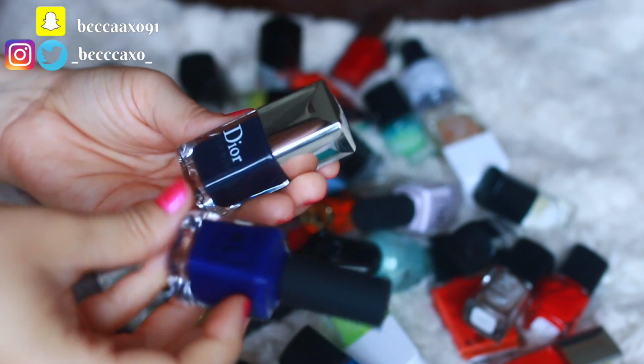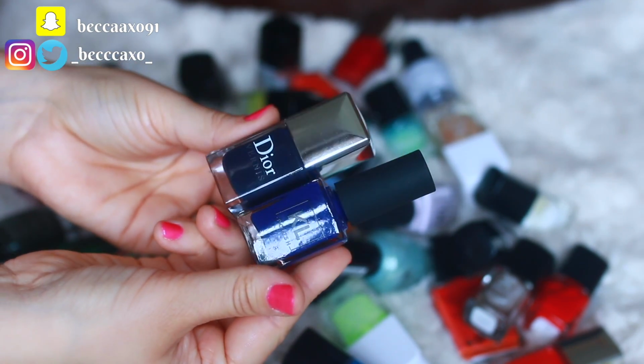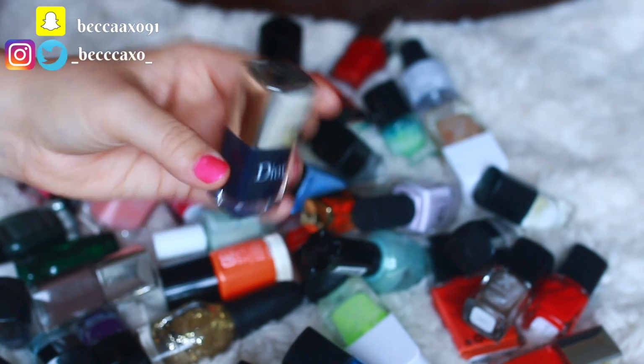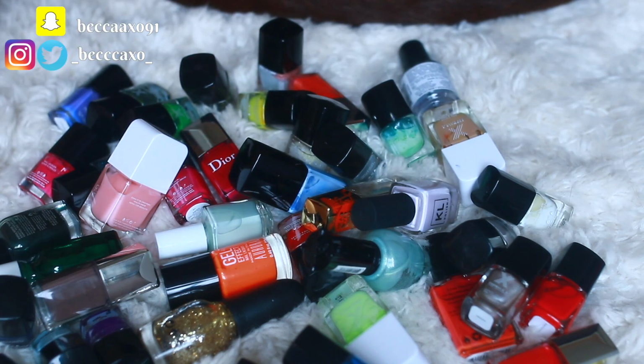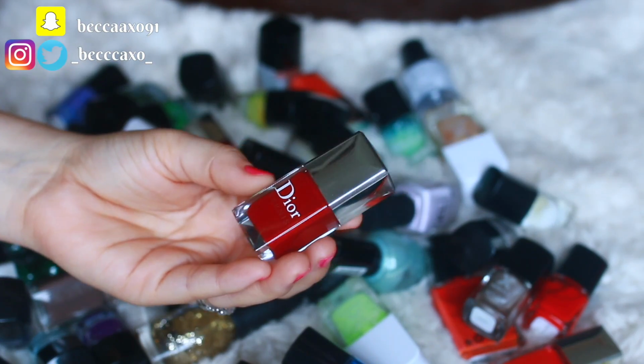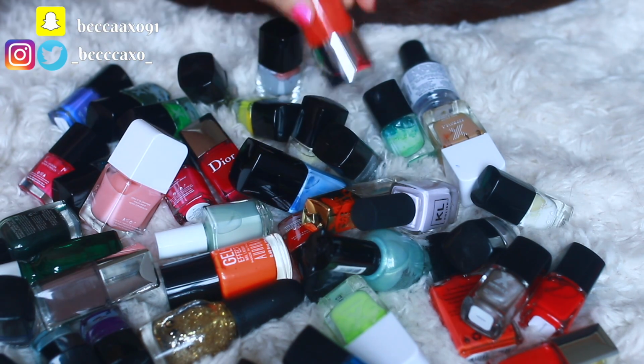Gumption from KL Polish here is more of a royal blue, but Blue Label is straight up a navy blue shade. It's so beautiful. I have to keep that. This is another one of my favorites. This one's called Masai Red, and it's beautiful in the fall time too. This formula is amazing. Their brush is amazing. I just love them. I can't help it.